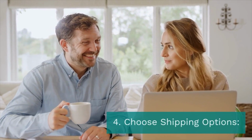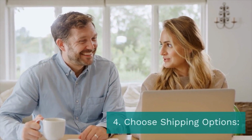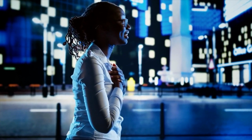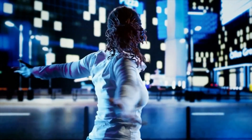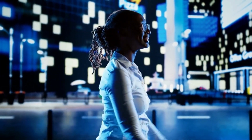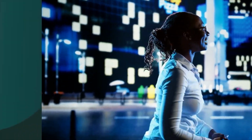4. Choose shipping options. Select a shipping method that suits your needs and budget. Options may include standard, express, or even sea freight, depending on the size and weight of your items.